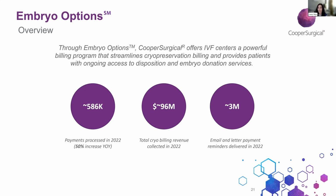We're sending a lot of automated communication to patients. It's a combination of letters and emails that are going out to patients. Last year, we delivered around 3 million pieces of those automated communications, which is aiding that high patient engagement and higher collection rates. So again, just wanted to give you an idea of the volume that our platform is handling and how we continue to scale with the additional clinics that we're bringing onto our environment.